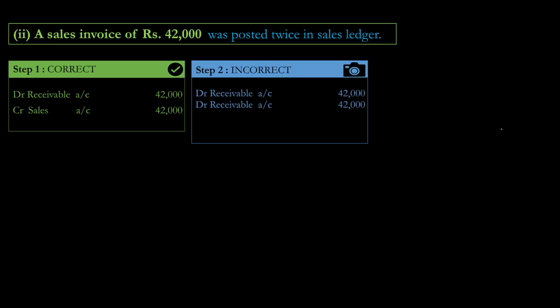Again, there is no reference to the sales account, so I'll assume that the entry to the sales account has been made correctly. Do you remember that rule about the silence? So let's credit the sales account. You'll notice that the credit side is short and I can't think of any account, so it must be a suspense account. Moving swiftly to step 3.